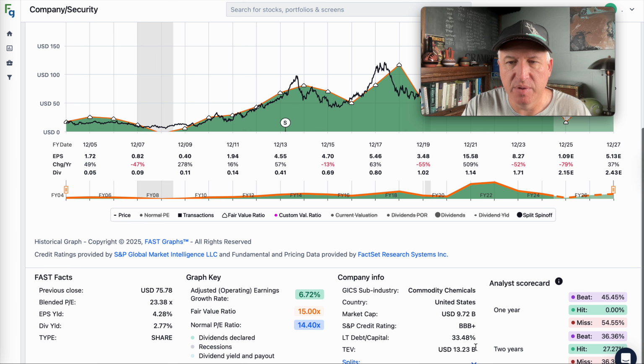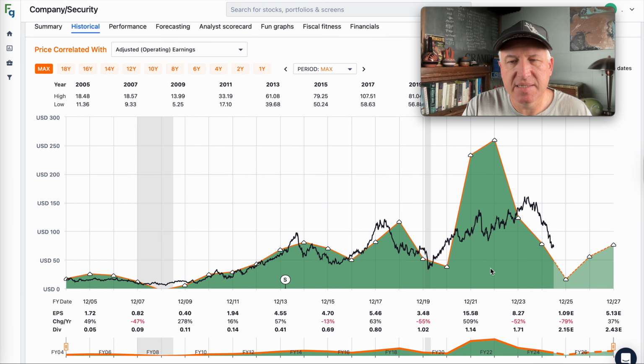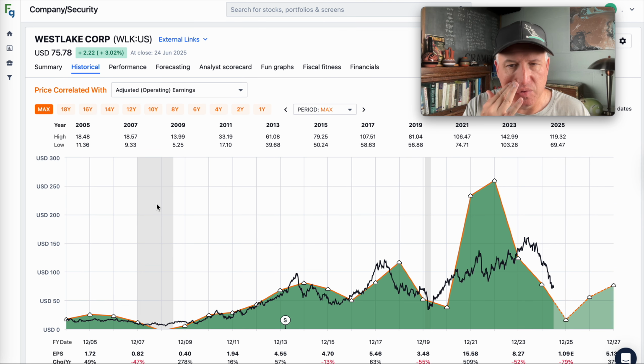I guess the one thing I would look at is it does look like they have some debt. It looks like it's probably a BBB plus credit rating. It looks like it's just enough to amplify maybe some of these drawdowns, actually, so it could be good, provided that the cycle doesn't stay down for too long. Historically, it hasn't, but that can change. So that's one thing to watch. I didn't go back and look and see what their historical debt levels were. I'd probably do that before I bought it, though.